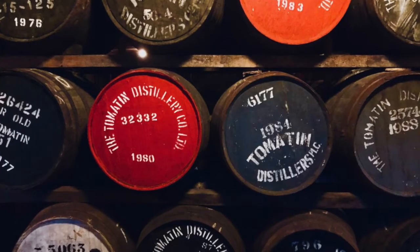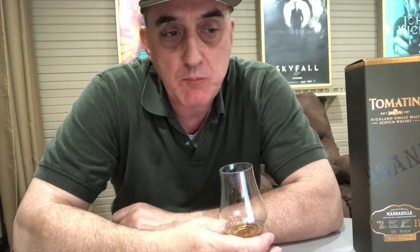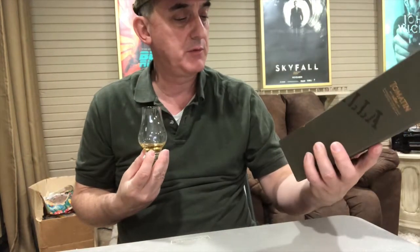So, all right, let's see what we got. Slàinte. Butterscotch. Honey, sweet, nutty, like chocolate covered nuts. Like I said, it's more like walnuts to me. Very sweet. It's got a long finish, but clean. I mean, it's gone. It's 46% ABV. It's not hot at all. It tastes like it's 40.